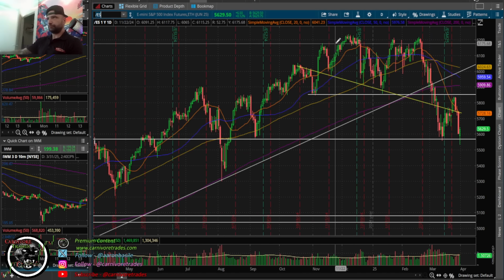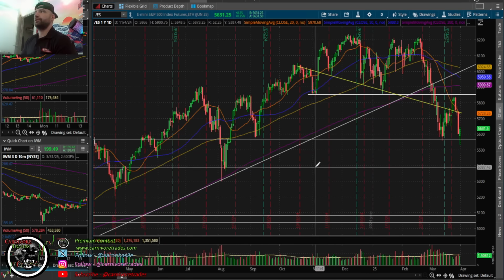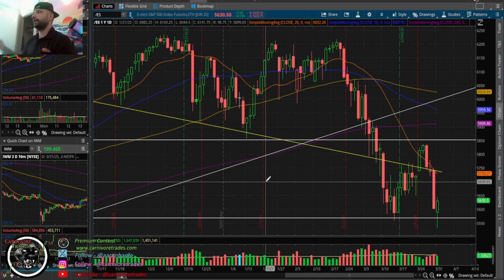And if we can close up in this area, we don't have to close all the way at the highs, but we can close around 555 SPY. Even if we close red, that's fine. I think we could see a little bit of continuation tomorrow. And we'll just take it one step at a time.